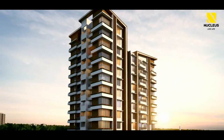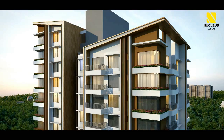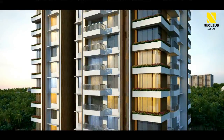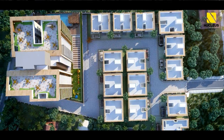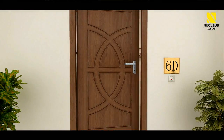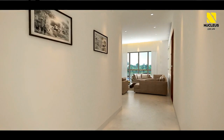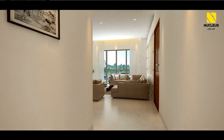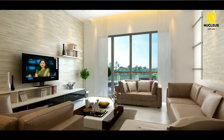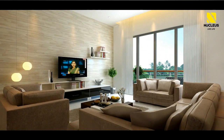Raymount has 40, 2, 3 and 4 bedroom apartments, all located in one tower. The single tower design allows for an unrestricted view and an uncluttered open feel. The open and spacious interiors of the apartments create a feeling of elegance.